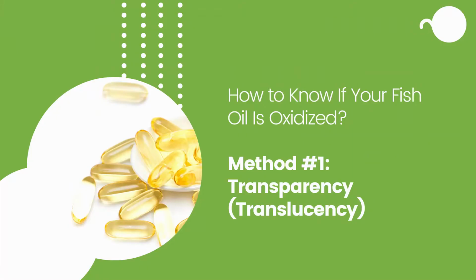The first indicator is transparency. High quality omega-3 has a good transparency to it. It's very translucent. And it's a very good test because capsules of omega-3 prevent the taste and the smell. So this way you can take a look at your omega-3 and know by the outside look if it's rancid.